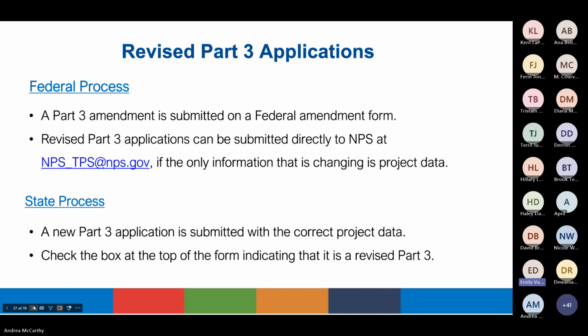Another example of where the process varies is with revised Part 3 applications. In many cases, the final QRE amount may not be fully calculated at the time the Part 3 is submitted, and the number provided is an estimate. If the final QRE total is different from the number provided on the Part 3 application, paperwork must be filed to record the change with each agency. For federal applications, this will be a Part 3 amendment, which is completed on the standard amendment form.